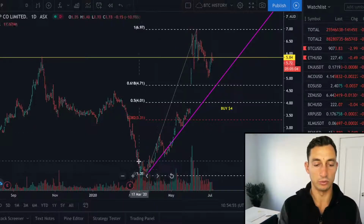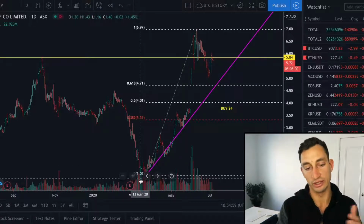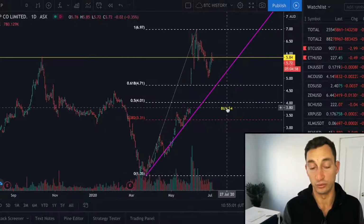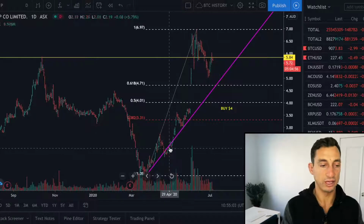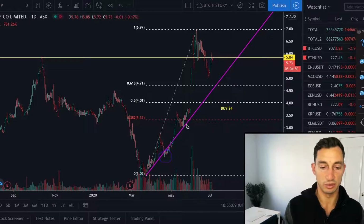I'm sure a lot of other people would probably have their stops somewhere around this dollar area, but that's losing a lot of the value if you had bought it at $4. So for me, I'd be looking at some of these other low points, which happen to sit around this point here between $1.50 and $2, and previous to that, around this area here of around $2.60.